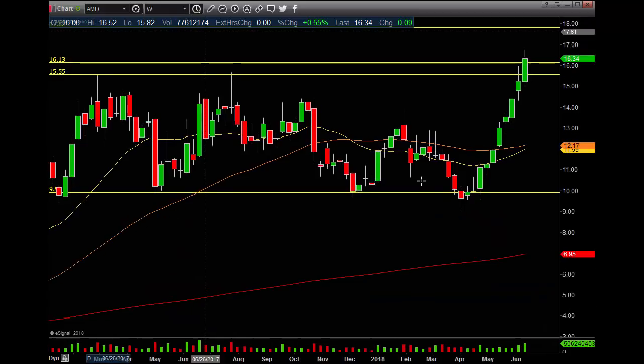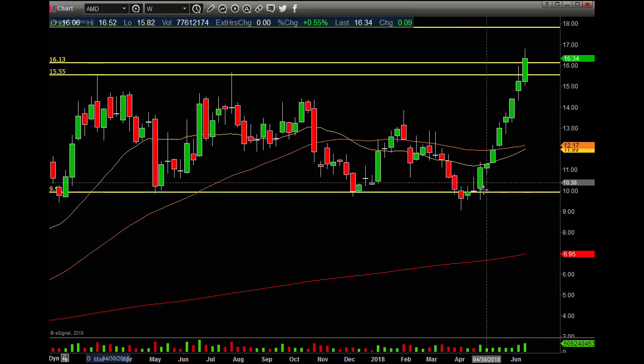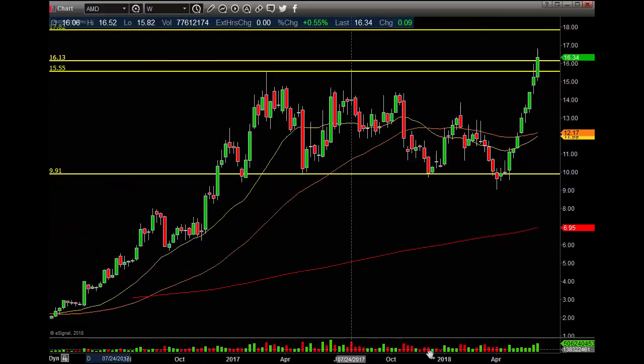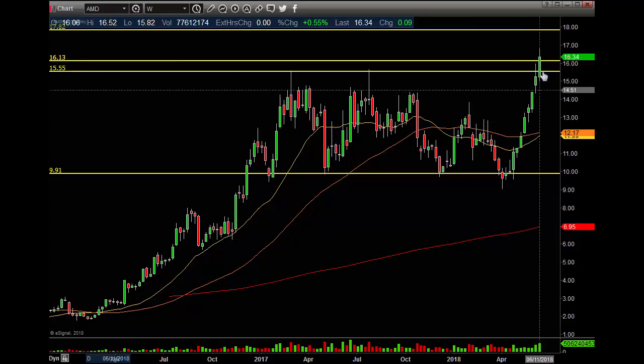Weekly chart tells its story a little bit better. Came off the low, got a little bit of earnings, and then just took off. This is AMD, guys. This is what it does. Up, down, up, down, up, down. So people say, oh StockBookie, you're short in this one. Oh, you're getting your butt killed.